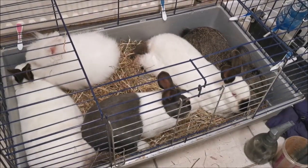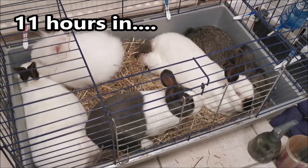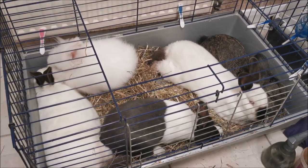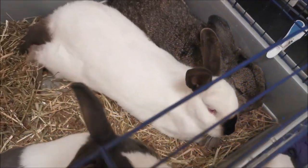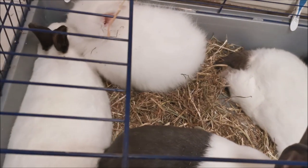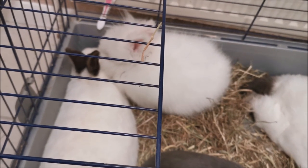I'm back with an update. It's now been 11 hours. I am so fed up. I don't know about these bunnies, but they're doing so, so well. Scarlet seems to really like Primrose. She's snuggled up next to her. And Ruby seems to have found a friend in Bertie.